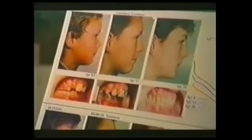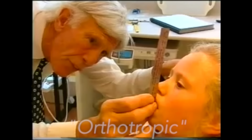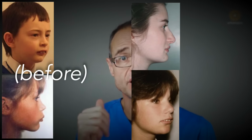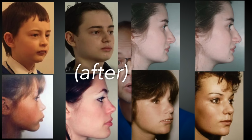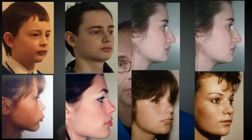The only difference is that one had traditional orthodontic treatment, and the other was treated by Dr. John Mew with what's called an orthotropic treatment. Orthotropics and its principles are extensively discussed on the Orthotropics YouTube channel by Drs. Mike and John Mew. Simply put, it is a method for achieving proper development of the face. Developed in 1966, the general goal of orthotropics is to guide the upper and lower jaws to grow forwards.